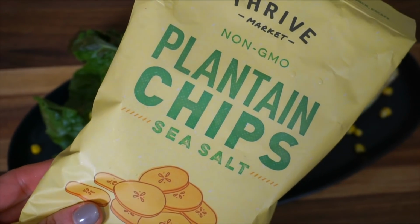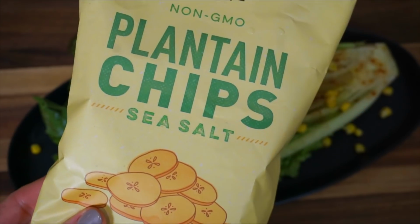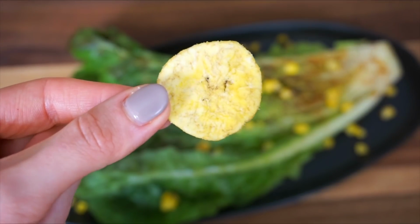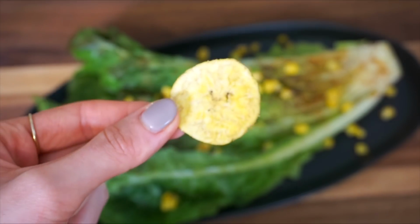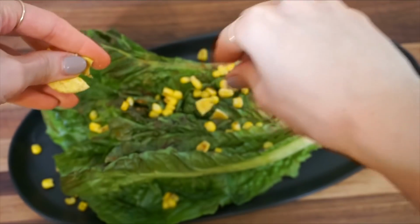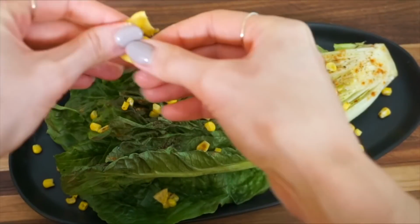And these are so good because in my opinion, they are the perfect thickness and the perfect amount of saltiness, so they have this really satisfying crunch and flavor that I think is really good as a snack, but it's also really good as kind of a twist on a crouton.